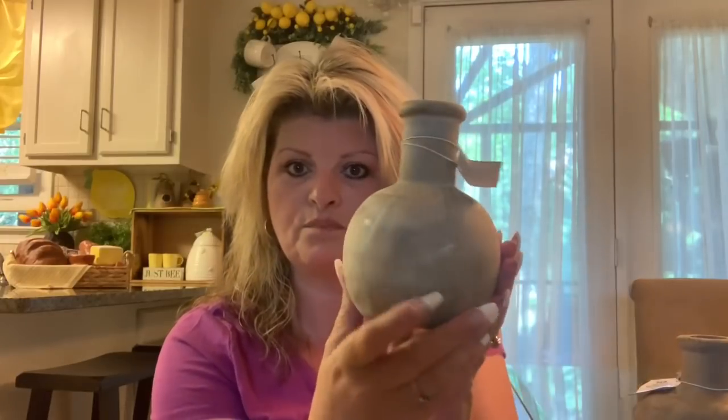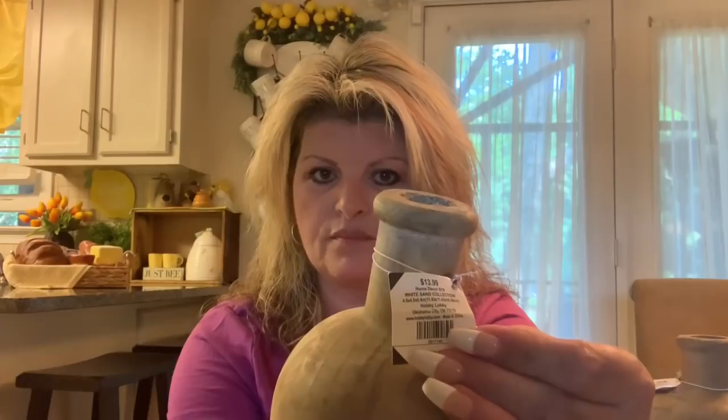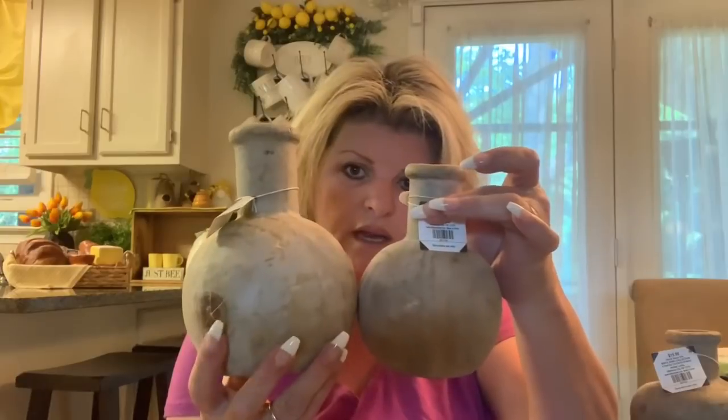This week they call these tabletop decor, and they're 50% off. This size here, I'm sure you can see it, was $13.99, 50% off. Then I got this shape here, which was $15.99, 50% off as well. And then I really love this shape here. It's a bigger shape than this one. They look similar, but this one is bigger. This one was $17.99.